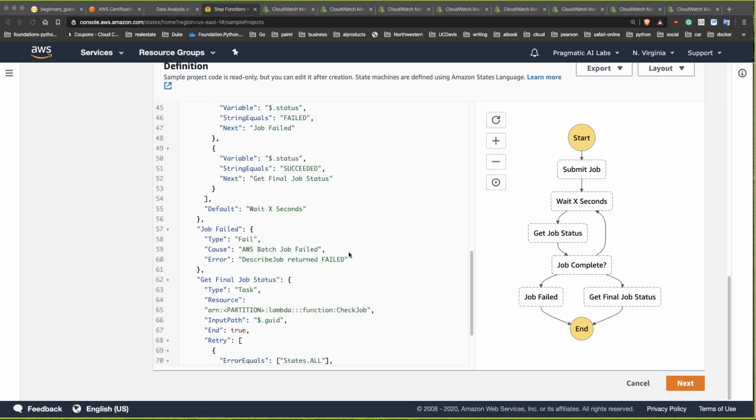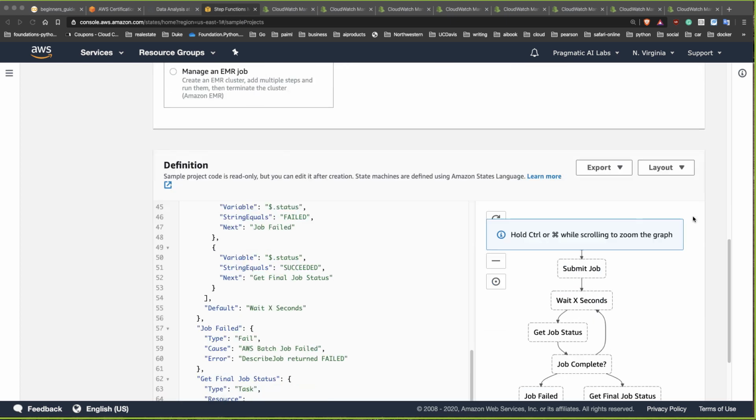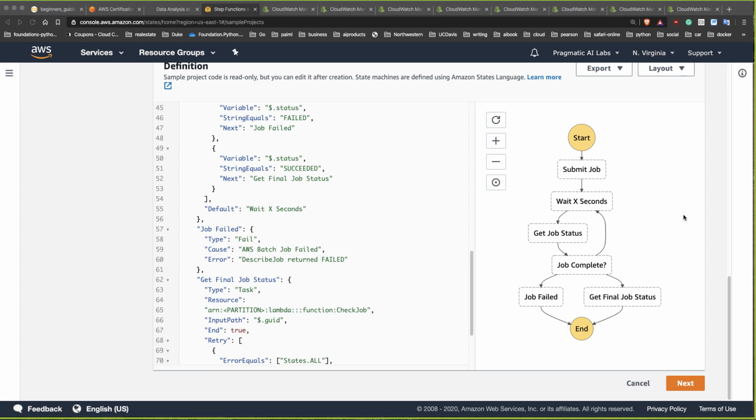So in a nutshell, that's really the big benefit of something like a step function: it can chain multiple Lambdas together. And what's also cool about it is that it will keep track of all the execution runs that you do. So you can run these over and over again and get metadata about what happened. And building something like this yourself would be really difficult.